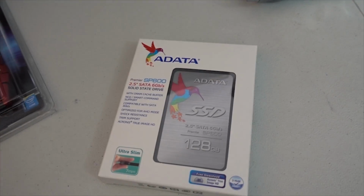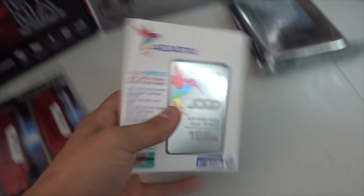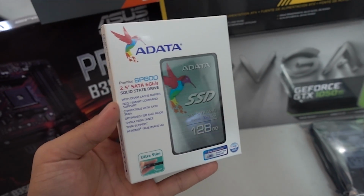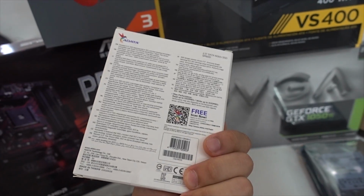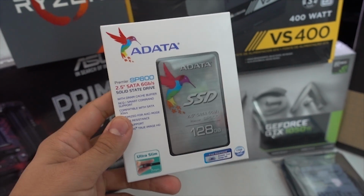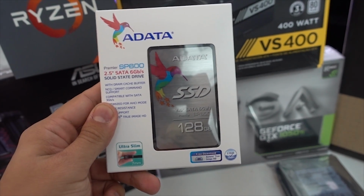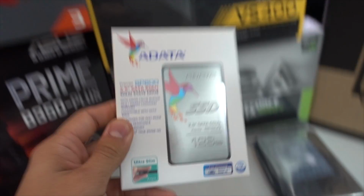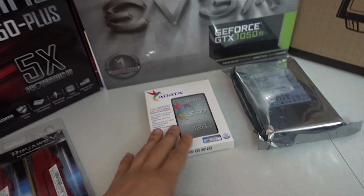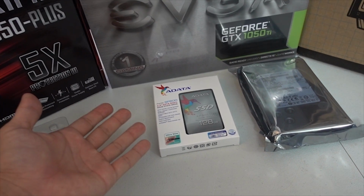Storage includes this ADATA SP600 128 gig SSD. This is going to be for our boot drive and maybe some basic applications, web browser, and stuff like that. It's not the biggest drive. Again, this is a $650 rig, and I just think at that price point, you should be able to fit an SSD in there, even if it's not the biggest or highest capacity. 128 gigs should still be enough for Windows 10 and all of our basic applications. You can always upgrade that later down the line.